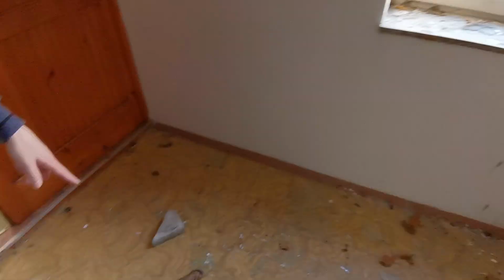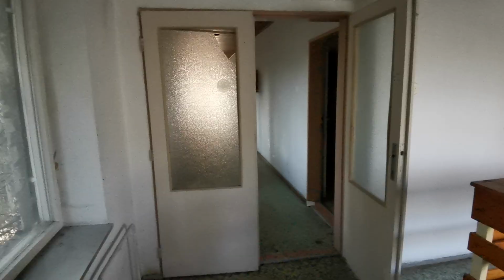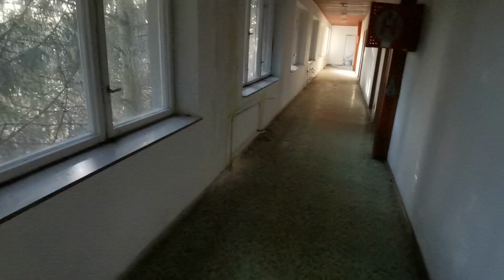Okay, as you wish. Toilets. Somebody was here on this huge stone and broke the glass. Okay, let's check what's on the other floor. Searching for copper wires, metals and so on. They first started from the third floor. Yeah, right. The heating system is already robbed.